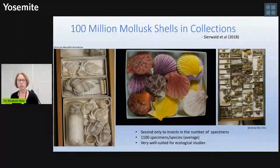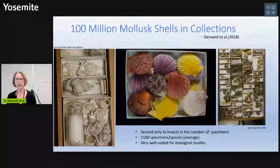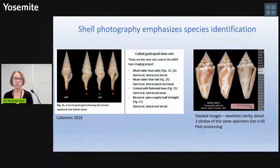And that means that we're really well positioned to do ecological studies based on these specimens. And so as part of ESB, you've heard, and as part of DigIn, there's a photography component to it. People who take a lot of pictures of shells, I am not yet one of them, spend a lot of time emphasizing exactly the right position, making sure they're facing up, aperture up. They are using a lot of stacking of images, getting really high quality, excellent clarity, a lot of detail, and with a sense that a lot of this is meant for identification, or it's meant for systematic work.